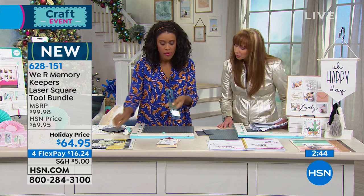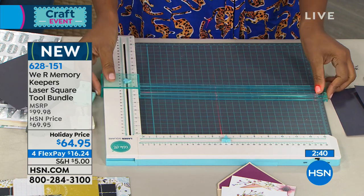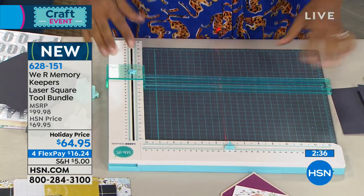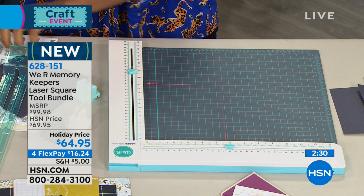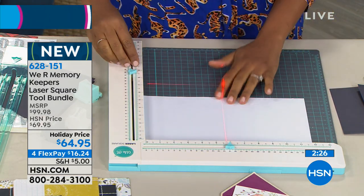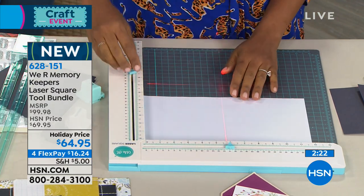Okay. Now remember that because this blue piece removes, you can turn it and then go ahead and place it horizontally and it can move up and down. Now that I've shown you the cutting, the perforation, and the scoring, remember that your tool also is gonna work with any of your other projects just as a laser square. You don't have to use the addition of this adapter. You can just use it as a laser square.